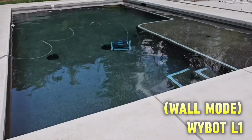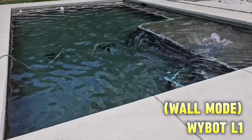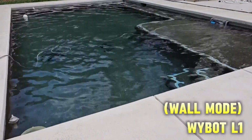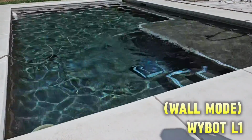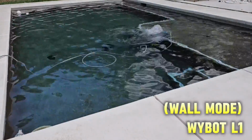Now, one thing I want to point out about this is that when it climbs up my tanning ledge right here, it's more shallow at the top here. So you can see all that water kind of push out of the outlet here. It's not a problem at all. It's not squirting everywhere or anything like that. And it's able to keep itself up. It's not going to tip over either, because remember, inside there's a gyroscope. So it keeps it from basically tipping over. So this works really well. It's able to climb up my tanning ledge and scrub up here as well.